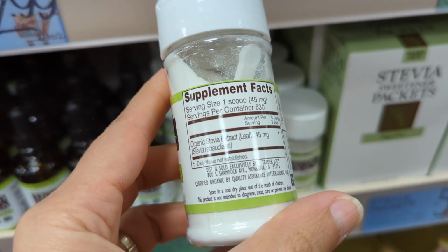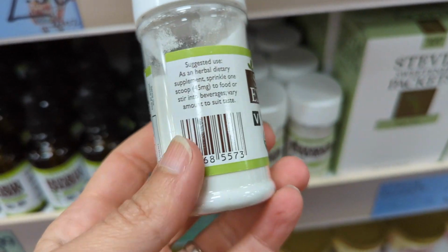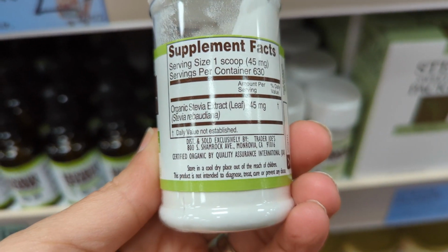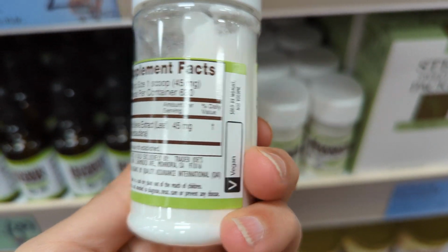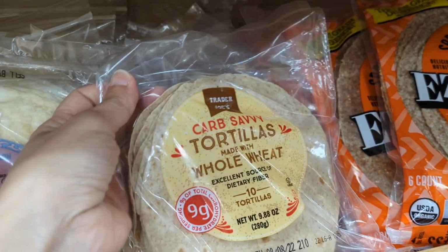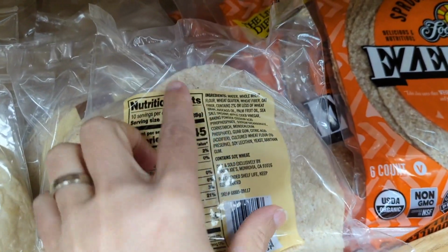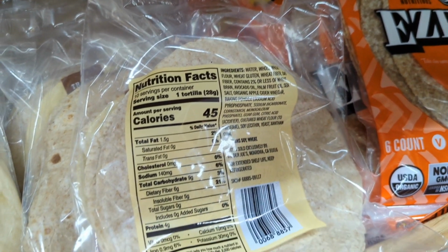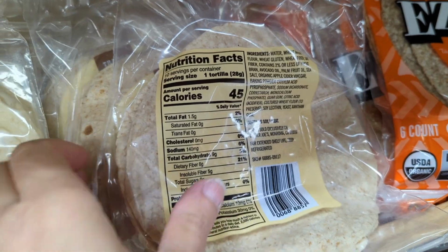Let's see. What do they add to this? Maybe they don't add anything to it. That would be nice. Yeah, it doesn't say. I might try that one since it seems pure. They do have some carb-savvy tortillas, but they're still made with wheat, so I would not touch these. 9 carbs per tortilla, 6 grams of fiber.